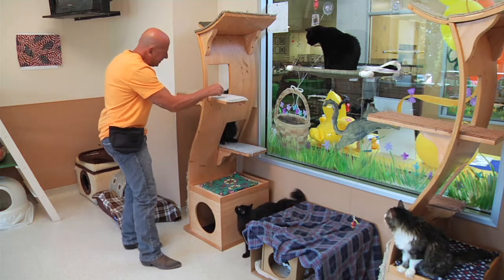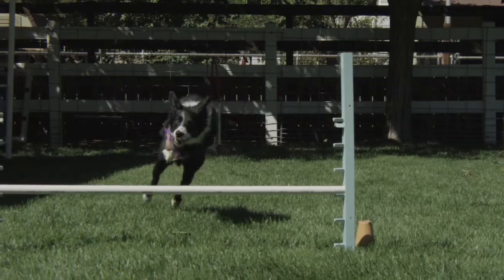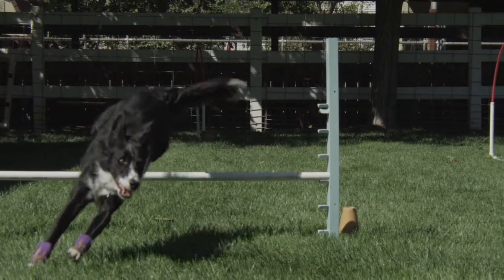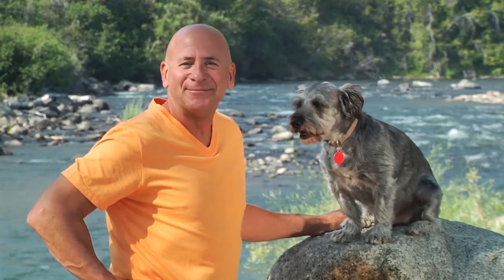Today's cat training segment is geared towards kids, guiding your cat with treats. In our working dog segment, agility dogs. But first up, canines of Orange County.